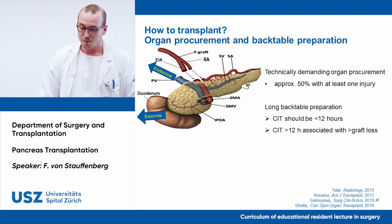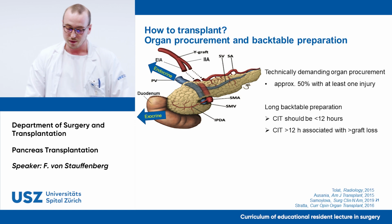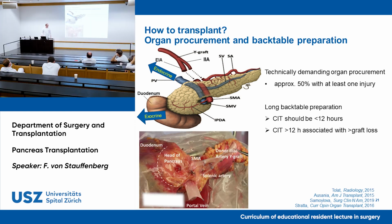It's quite a long backtable preparation, and we try to keep the cold ischemia time under 12 hours because a longer cold ischemia time is associated with a higher graft loss. Here you can see an operative image where you have the donor's duodenum, the head of the pancreas. Here you have the Y graft connected to the SMA and the splenic artery, and here is the portal vein for the endocrine drainage.